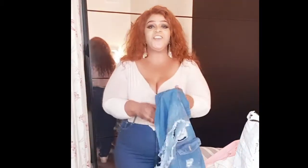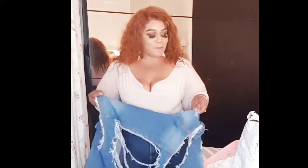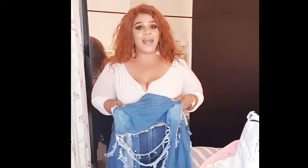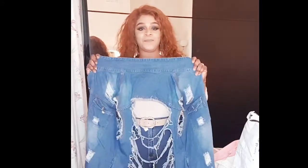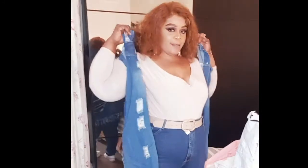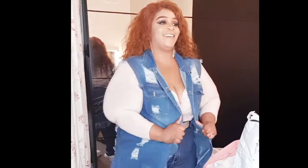Favorite. You know, there was one time that this type of jacket just came to YouTube. I was trying to get my hands on them, but I couldn't. But this time, I got one. It's sleeveless, ripped all the way to the bottom. Look at this. This has a pocket there. Yes. Look at that.